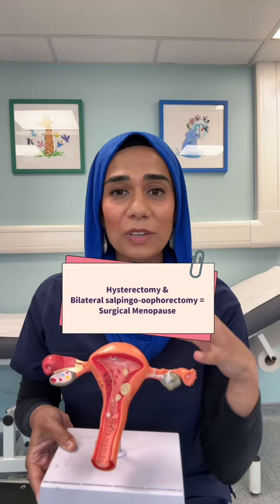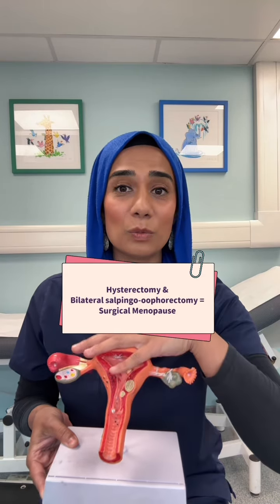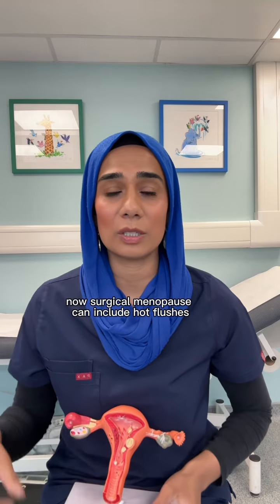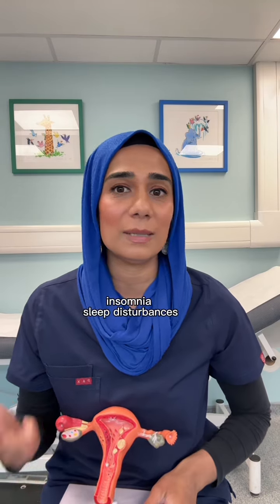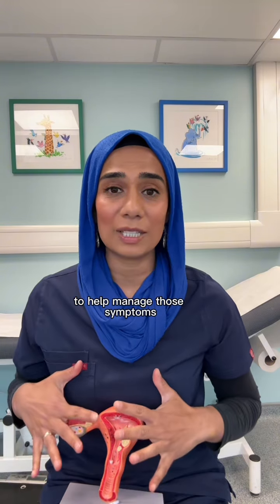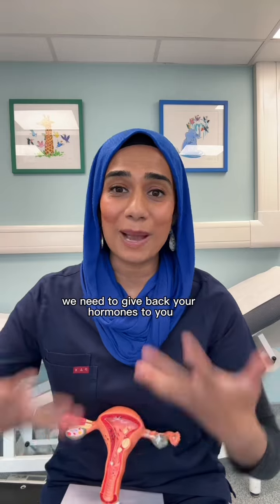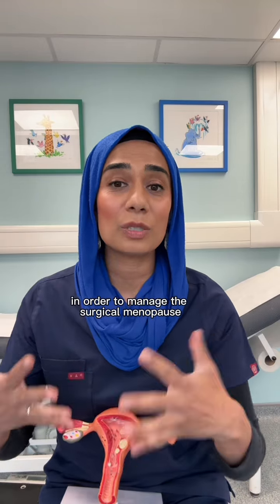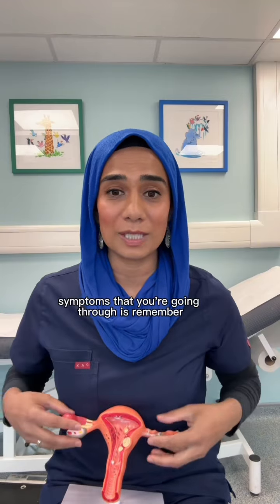Which means that if you are having your ovaries taken out and your womb taken out, that pushes you into surgical menopause. Now, surgical menopause can include hot flushes, insomnia, sleep disturbances, feeling of anxiety, low mood, or vaginal dryness. To help manage those symptoms, we need to give back your hormones to you. So that's estrogen, progesterone, and testosterone in order to manage the surgical menopause symptoms that you're going through.